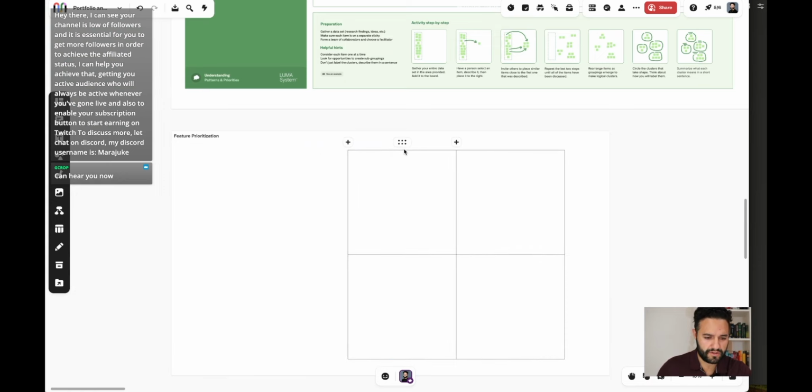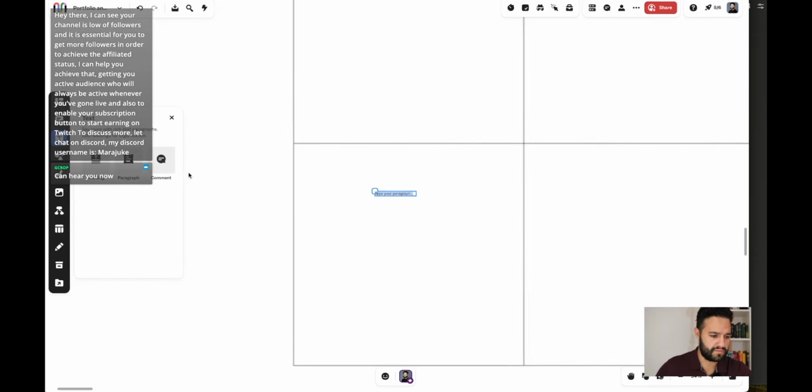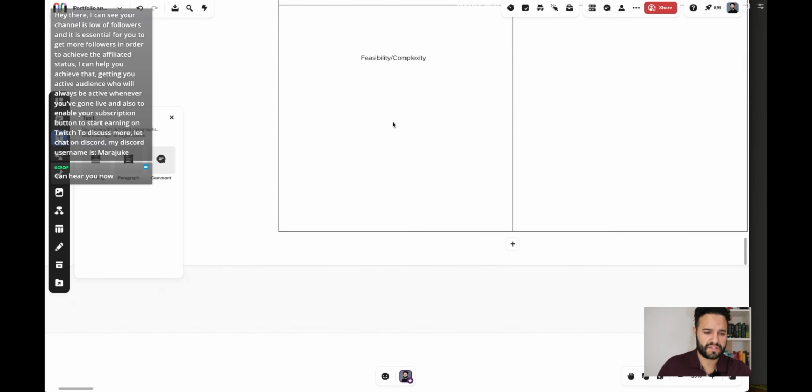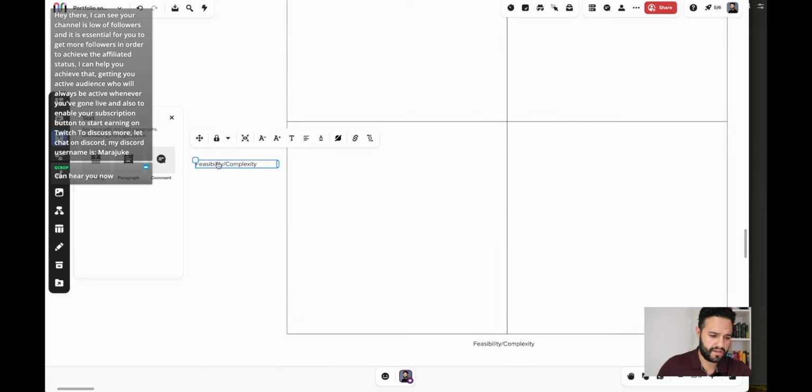Okay, and now I'm going to give this a title. Some text, I should say. First one's going to be feasibility, complexity. Okay, feasibility and complexity is going to go on the bottom. And then on the left side, value to the user.